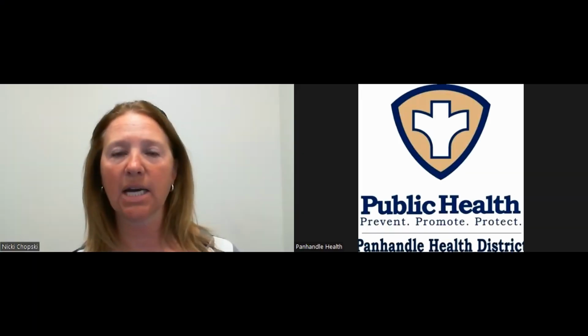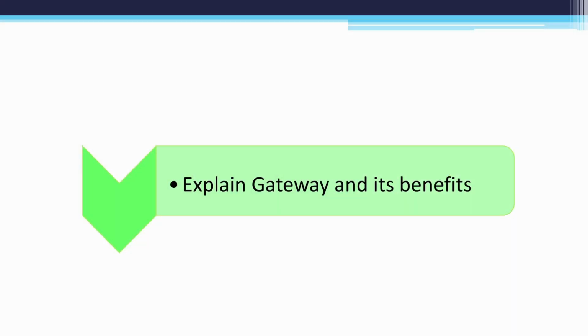Next, I'm going to spend a little time explaining what Gateway is and its benefits. The biggest thing we hear from providers is that I'm very busy. You know, we have a very packed patient schedule. I don't have time to check. So we've, again, tried to make things as easy and convenient as possible for checking.